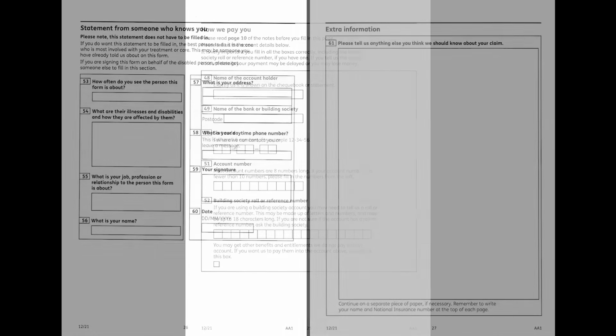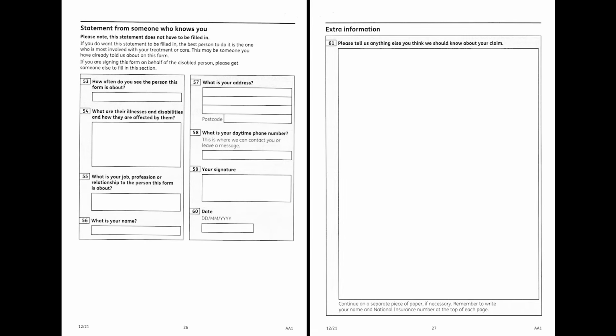Once you've completed this section, on page 26, you can fill out the statement from someone who knows you. So this could be a carer or a family member who knows best about what your issues and conditions are. After this, there's space for more information if you need to add anything.